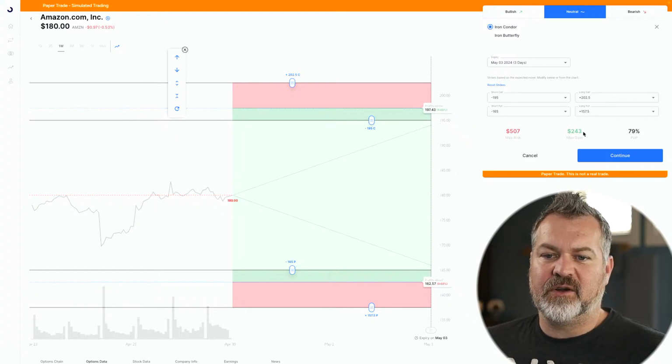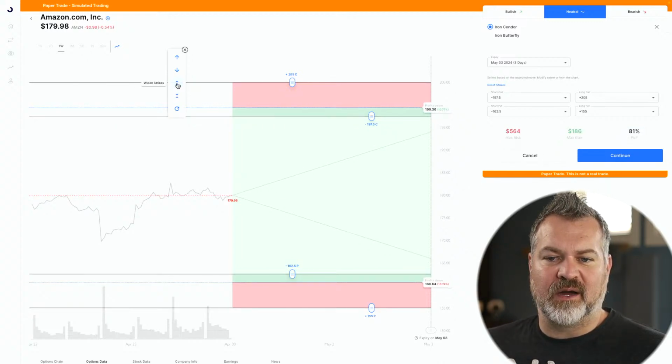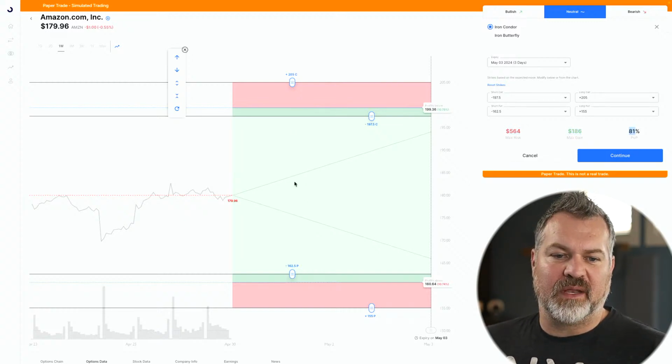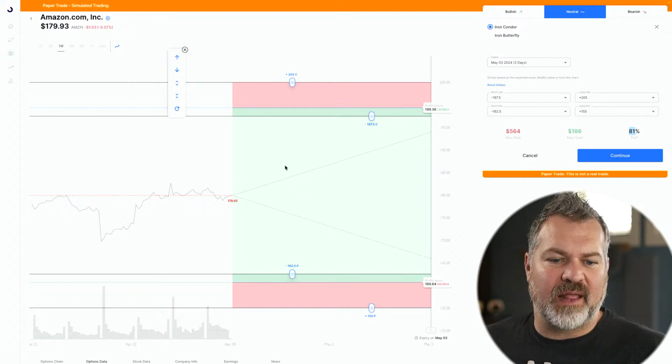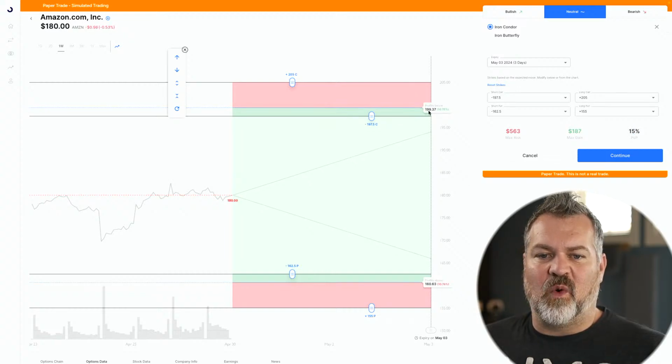This is going to decrease our max gain, but increase the probability of making money. So I'm going to widen these out. Now here we're at 564 to 186, 81% probability of profit. This is the type of trade that I would like to see. So the 162.50, the break-evens at 160 and the break-evens at 199.